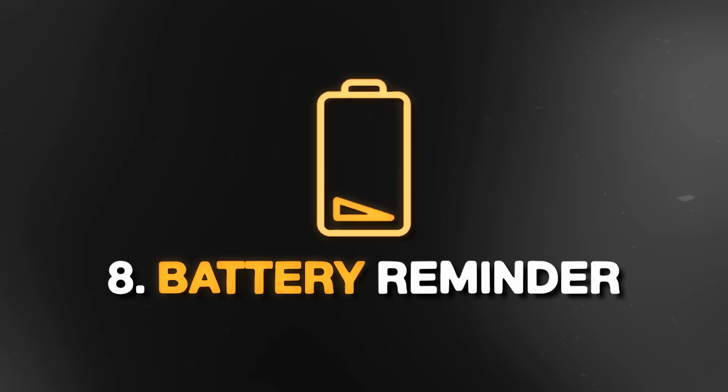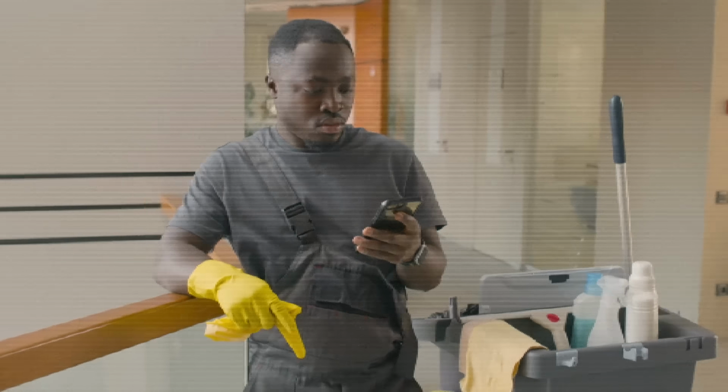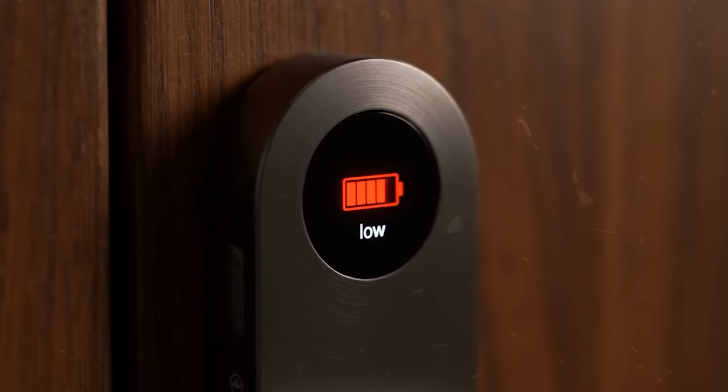Number 8, this one's really important. Having a battery reminder, both on the door itself and on your online dashboard, is going to be key to making sure that your guests don't show up and they can't get in. This makes it easier for your housekeepers to relay the information from you. The more obvious the battery indicator is, the better.